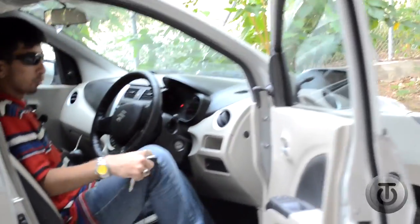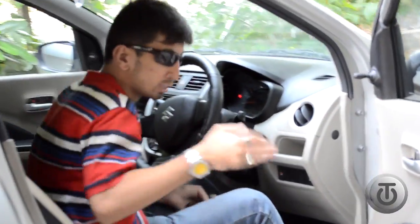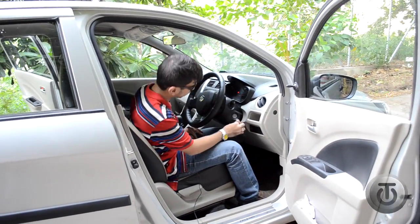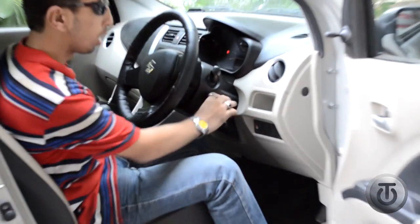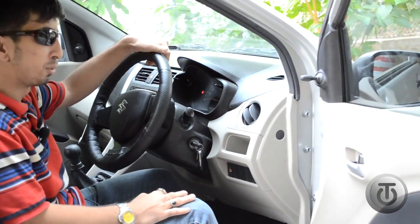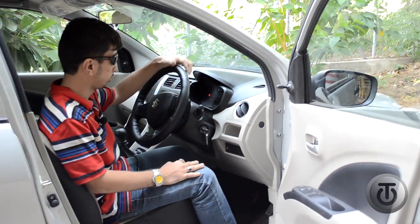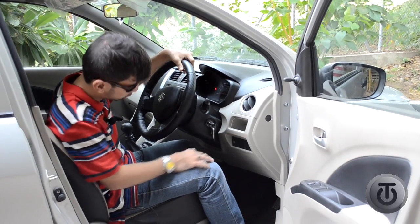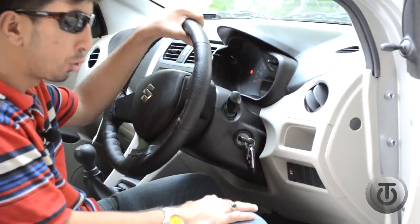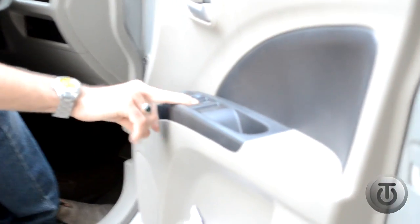Now starting off on the driver's seat, since this is a VXI version, there are going to be a few features that are absent on this car. That means some of the features that are absent are the electronically foldable and electronically adjustable side view mirrors over here. I think the ZXI version also comes with push button start, but however you do get power windows on this version, all 4 power windows, with the driver's seat being automatic up and down.